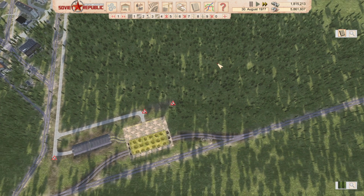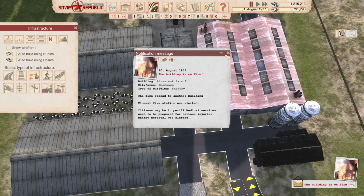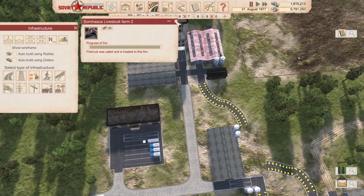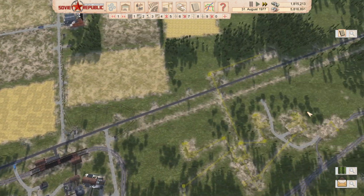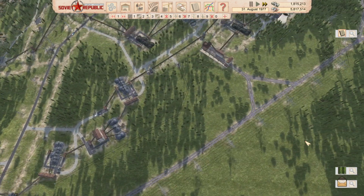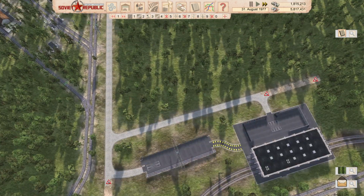So now we can add some additional stuff here. I'm thinking we need a distribution yard. Let's quickly see where this is going. There's a ton of livestock farm stuff under fire over here. Our fire trucks are indeed on the way to do their job. We also need to get to uranium at some point, but we're pretty good on power at the moment. I'd rather get our construction a little bit improved.